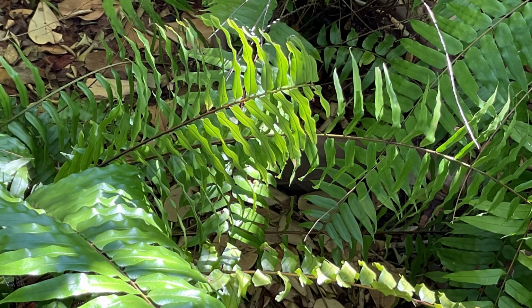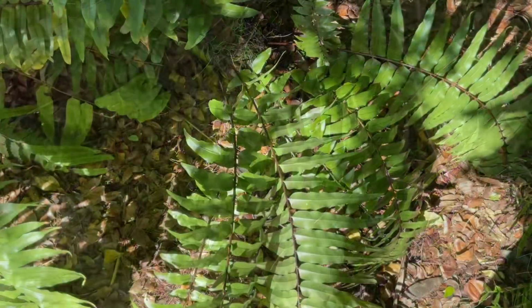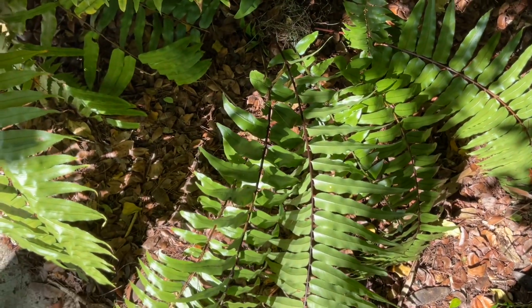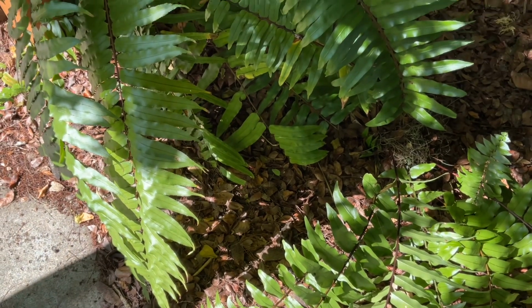You're watching this week's episode of Species Spotlight at the Key West Tropical Forest and Botanical Garden. This week's episode features Nephrolepis biserrata, known as Giant Sword Fern to us.